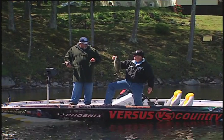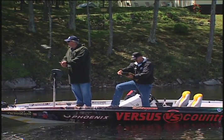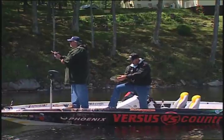Good fish, Bill. That is a chunk. That's a toad there, buddy. Yeah, that's a good one. Look at this. Look at the girth on that thing. I'm telling you, Charlie, that's a big one.